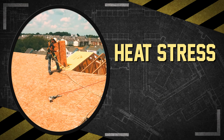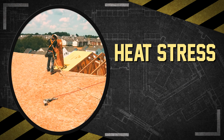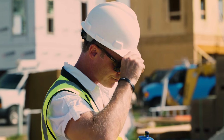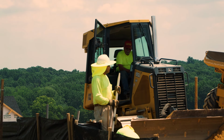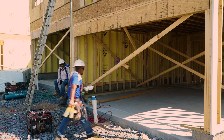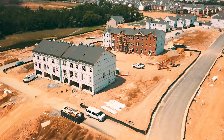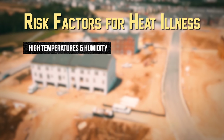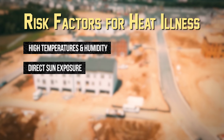Exposure to high temperatures or heat can cause serious illness and even death. Ensuring that your body is regularly hydrated and protected from sun during hot months is essential to maintaining balance for performing well at work.